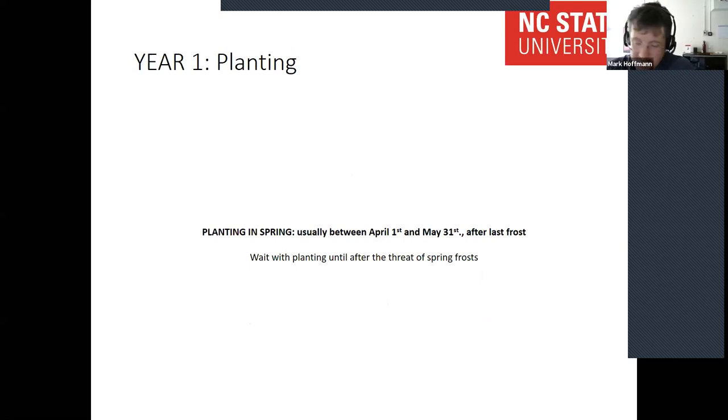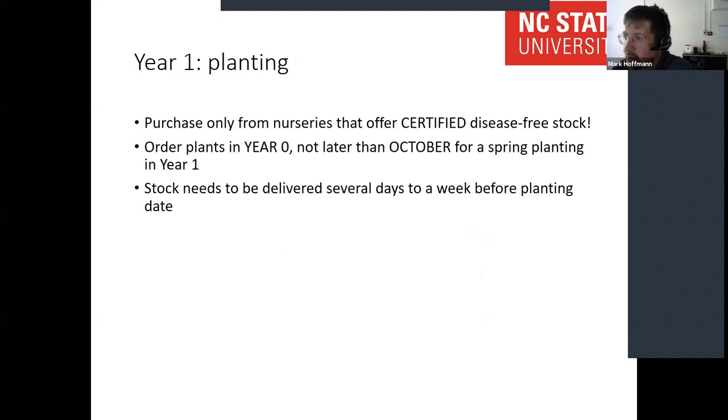And planting usually occurs in the first year after you have already adjusted your lime and after you know what kind of varieties you want to grow. Usually you plant in the spring in the first year, between April 1st and May 31st. It depends on the region, but wait with planting until the last frost is gone. You want to give the vine a chance to establish over the whole year, and your goal for the first year is really to grow a good root system and to grow a healthy trunk.